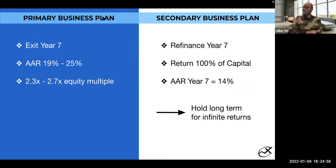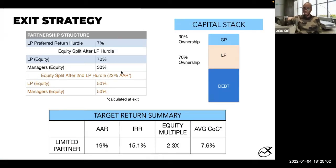And then at that point, we keep you in the deal long term until you get those returns that we promised you. This is actually a fantastic page here. I want you to pay attention to the right side, the capital stack, which shows that the debt to the mortgage, to the lender, is going to be number one on the capital stack. You've got to pay the bank first, right? The next people, who own 70% of this deal, are the limited partners, the equity partners, the people who are bringing money to the deal, and they get paid next.